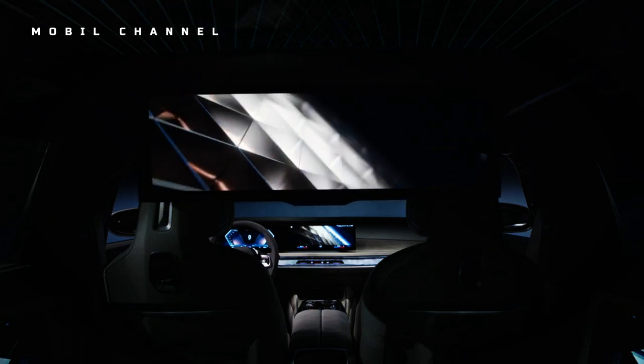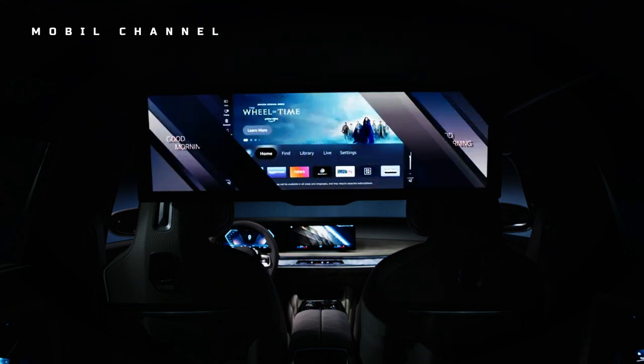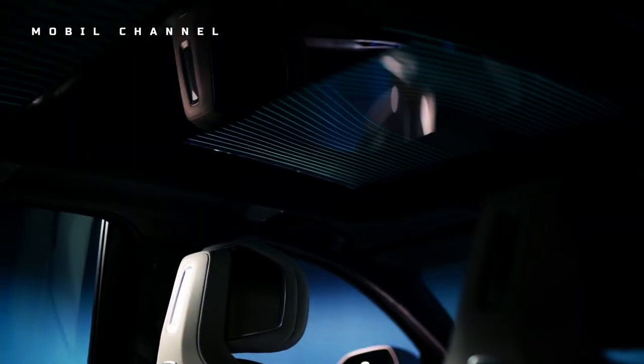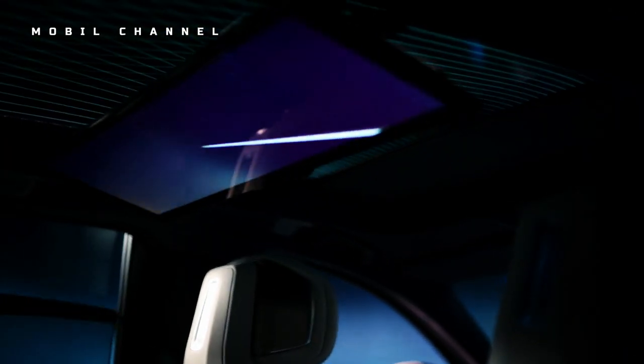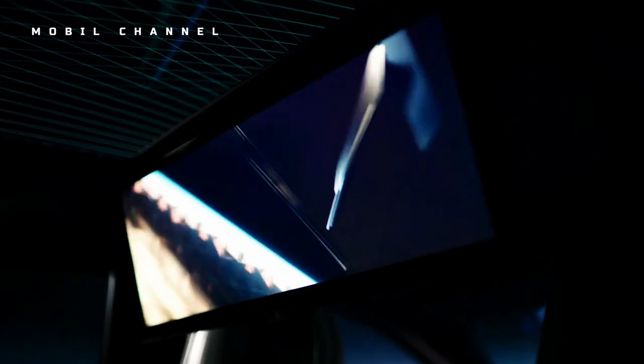Then the i7 also has a small monitor on the door panel called the BMW Interaction Bar. This is a control for changing the color of the ambient light in the cabin, setting the angle of the seat back, activating the massager and heating features, as well as adjusting the direction of the air conditioner spray, as well as opening the panoramic roof lid.